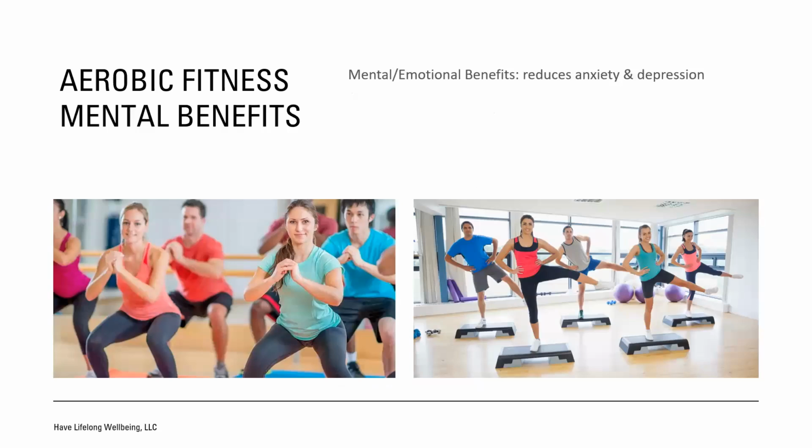There are also some mental benefits. I would highly recommend you read the book Spark. It's written by a psychiatrist, I believe Dr. Michael Rady, if I'm remembering the name correctly. You get these mental and emotional benefits. He used to prescribe physical activity to his patients to address anxiety and depression, because it works. It does reduce those issues. Get moving. It's so beneficial.